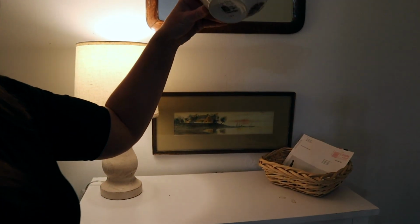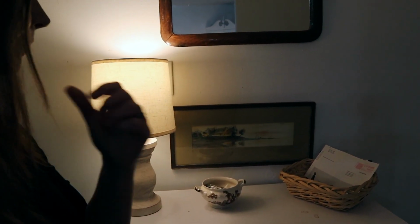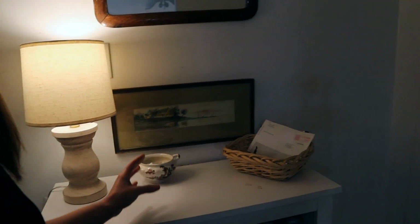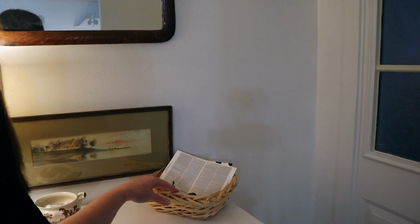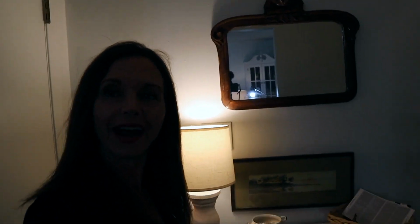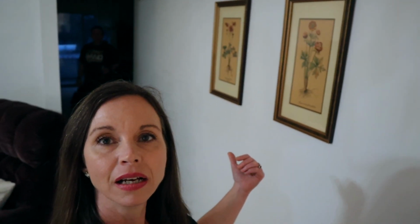This little sugar bowl I got at the thrift store too. It's missing its top, so I can't really sell it at my booth, but we have some little knickknacks in it. And then here's a little basket of some mail that we place. So guys, I really do thrift and use the stuff in my home. And this is a recent find too, again with that auction haul that you guys haven't seen yet, but you will.